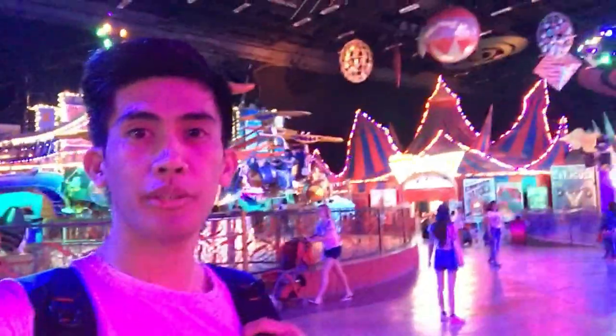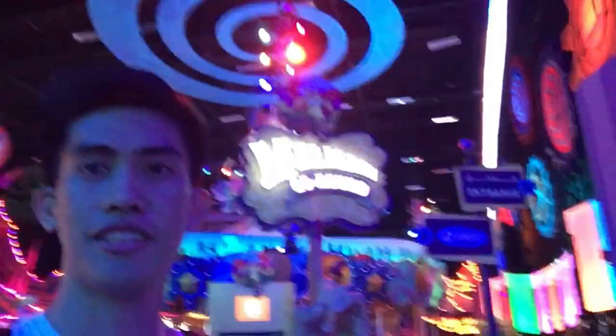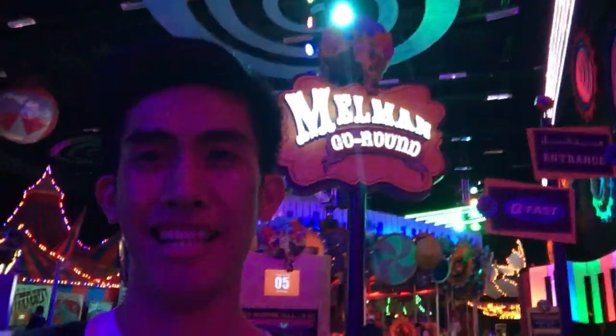So, hello everyone. So, nandito kami sa Madagascar, I think. So, ito siya. Madagascar. Yeah, it's Madagascar kasi nakita ko yung ano doon. So actually ang ganda niya dito. Ang daming rides sa loob. So ayun. Ang ganda. Picture lang ako. So ayun, ang ganda sobra dito. Ito siya.